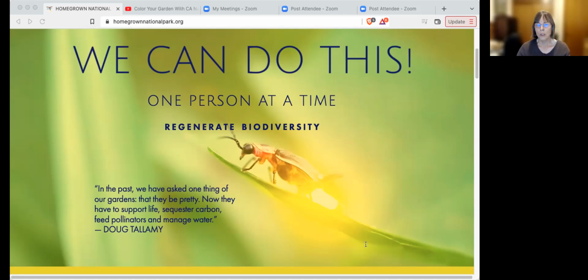So it's a national park. We all know that national parks are terrific, but there's not enough of them to actually save all these species that we want to save. We need to join in, and since the US is mostly private property, if we are contributing, we can actually help to save some of the species.